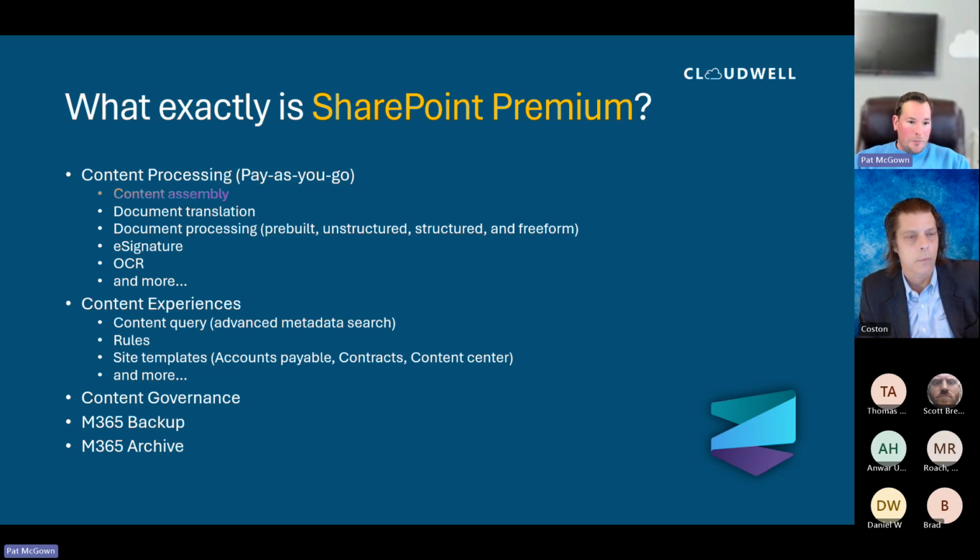You've got things like content assembly, document translation, and document processing, and this one's really expanded into pre-built document processing, unstructured document processing, structured and free form. There are some really cool features in there. You could do multiple sessions on that one in and of itself. E-signature, which is Microsoft's premium feature that is not only competing with, but integrating with other e-signature solutions out there like DocuSign and Adobe Sign. The OCR capabilities, so basically extraction through OCR into metadata, and a ton more. There are a lot more from a content processing perspective.